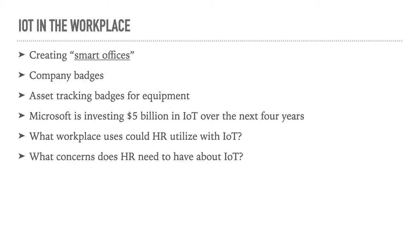So how is the Internet of Things being used in the workplace? They're creating smart offices that use IoT technology to ascertain who's in the office, how long employees are at their desk, if they're at their desk, and who's in the conference room. Likewise, these smart offices can adjust temperatures and lighting not based on the time of day, but according to who's actually in the office. So that's a very interesting one.